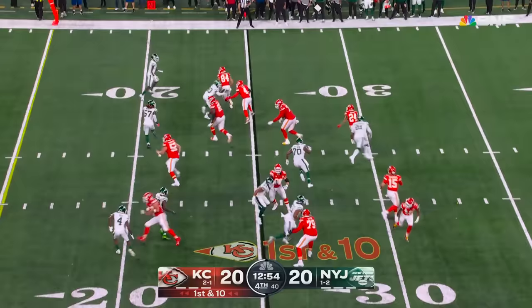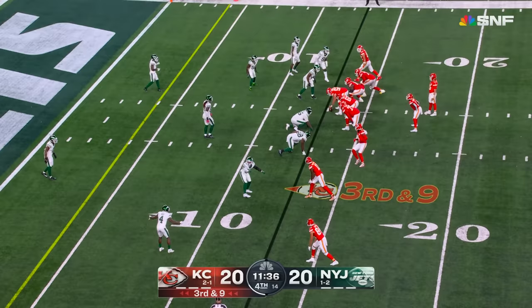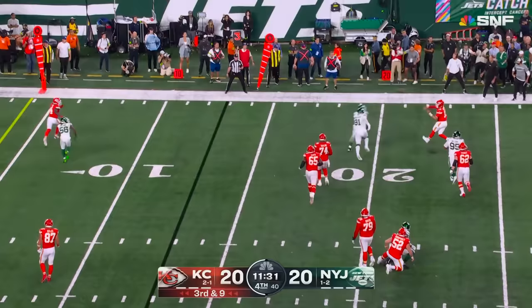Now Skyy Moore got around the edge, turns upfield, gain of 11 on the first down. And the officials get together. Third and nine now. Mahomes floats, throws on the run. It's popping short of the first down for Rice.